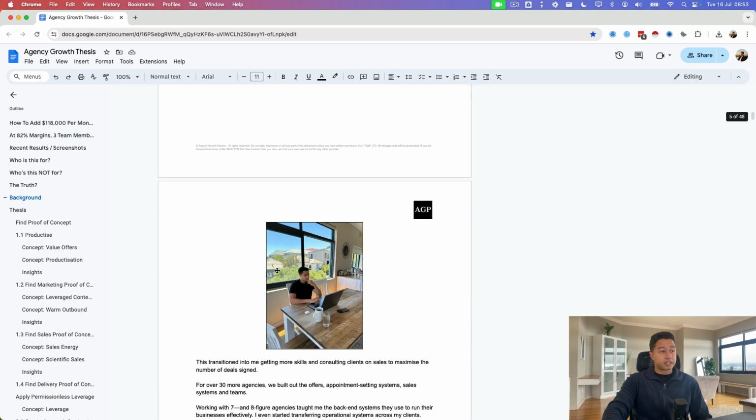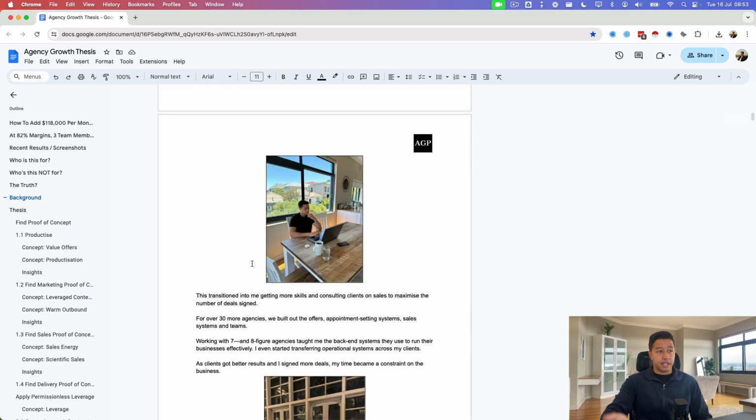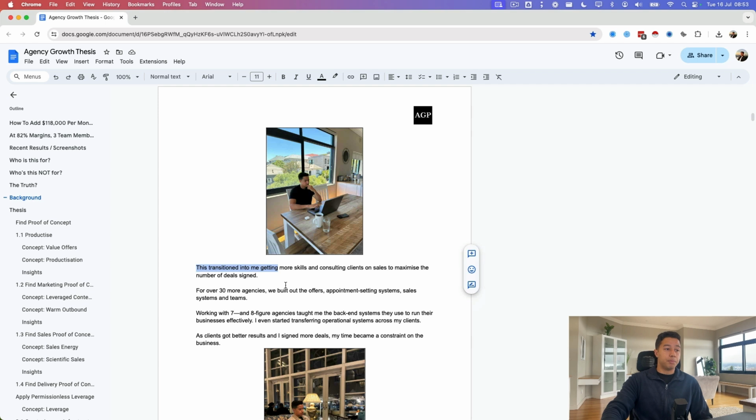But on top of that, this is me when I first moved out, I was living in my place. So this transitioned into me getting more skills and consulting clients on sales to maximize the number of deals signed. So I started just doing appointments. Then I got more clients and I realized, okay, I can provide more value here. So I helped them with sales too, and now they're closing deals consistently. So for another 30 agencies, we built out the offers, we built out the appointment setting systems, and we built out the sales systems and teams.